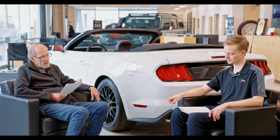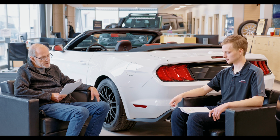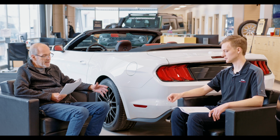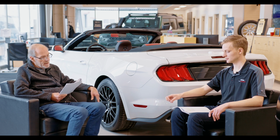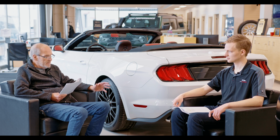Okay. Transmission, the MT82 manual transmission. Yep. Includes dual mass flywheel and twin disc clutch, and rev matching with the MT. That carries over from last year. And there's lots of fans of the Tremec. Some people trash the MT82.